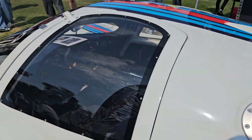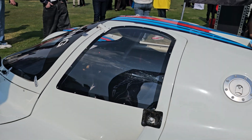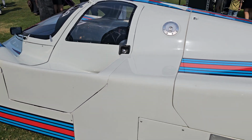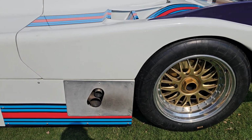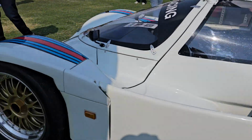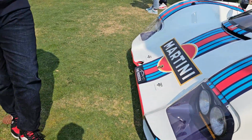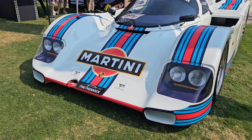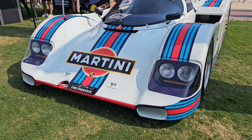I wish I could give you a better look of the interior. So the car is locked, and in fact, there's no proper dash in it. It's all a racing interior. However, there are a few design details that you do notice when you see the car in real life. So let's have a closer look at it.